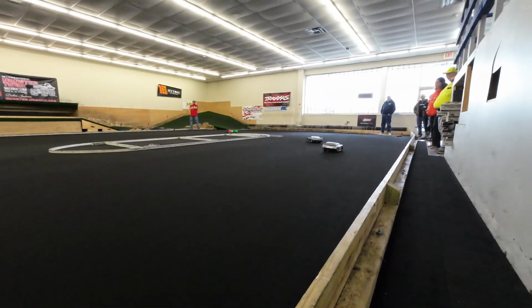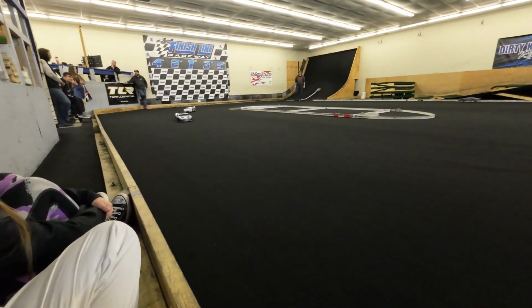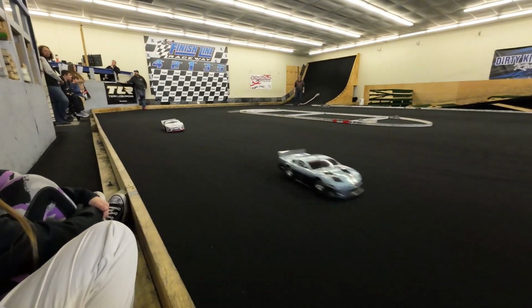Ooh, unfortunate there, tapped the inside. This is our first race of the day, so we're going to call it a warm-up race. I think he's doing great though. Everyone else driving great out there.